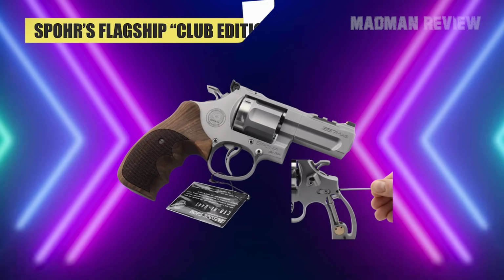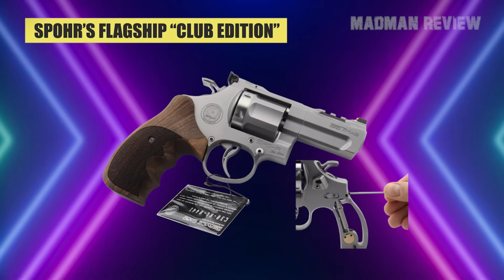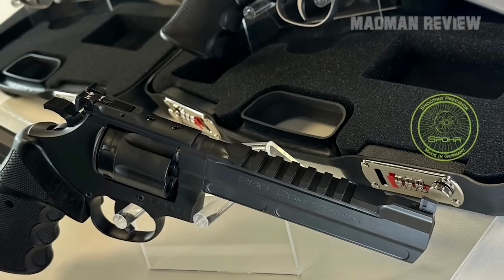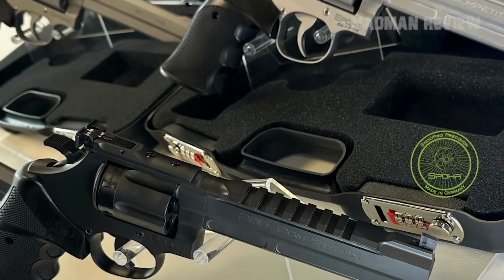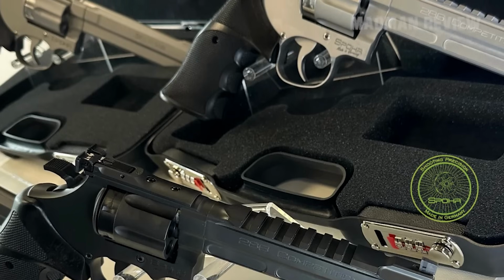Spohr's flagship Club Edition models are tailored for the U.S. carry market, marrying sleek design with robust performance. Besides the Club series, Spohr also offers the 28 family, featuring a rail for those who want to attach a scope or red dot, and the L562 line, which skips the rail for a cleaner, more utilitarian look.